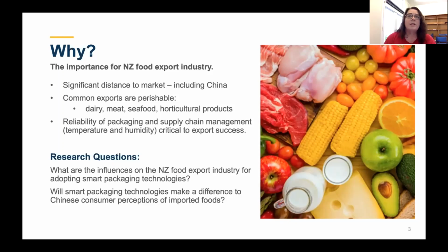The research questions for the exploratory stage of my research were to understand what the influences are on the New Zealand food export industry for adopting smart packaging technologies, and also how do smart packaging technologies make a difference to Chinese consumer perceptions of imported foods like New Zealand exports.